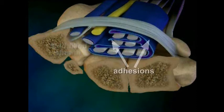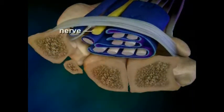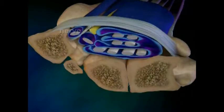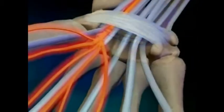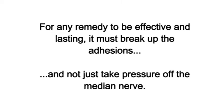The cycle of rip and repair can happen hundreds of times, and in time, the repeated rip and repair process causes adhesions to form. These adhesions make it difficult for tendons to work properly. The body reacts to the adhesions by producing inflammation and swelling of the sheath. As the sheath swells, it pushes against the median nerve and compresses it. And that nerve compression is what causes all of the symptoms of carpal tunnel syndrome.